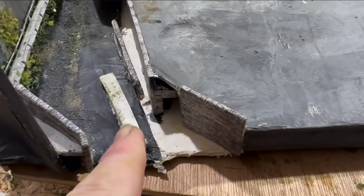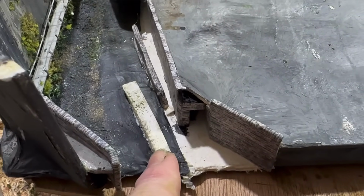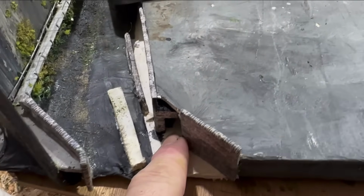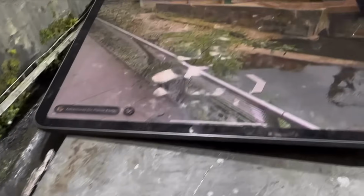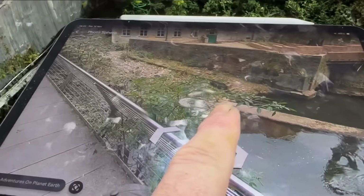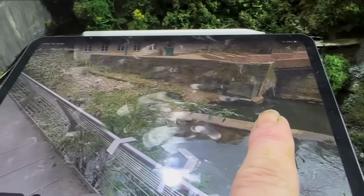So you can see I've got this big piece of what looks, for want of a better thing, I think it's concrete, the remains of a wall, and there's a little bit of a tunnel just there, and obviously the wall in there. So there's that piece of concrete I'm talking about, which is that bit. And there's the wall. And there's the tunnel.